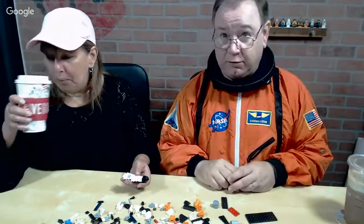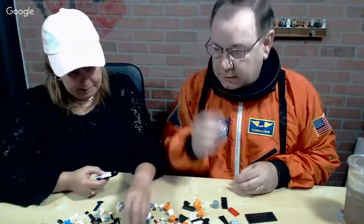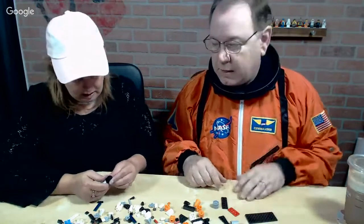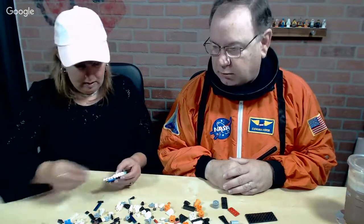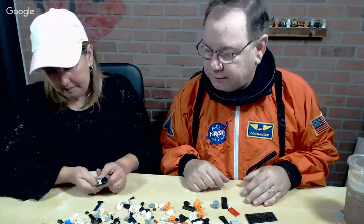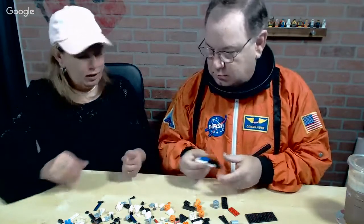I like blue screen. It's really crooked, isn't it? There's the main engine, and there's the external tank. I guess that's the ET. Then there's the solid rocket boosters. Pop off. No, it's upside down. Flip it up. There you go.